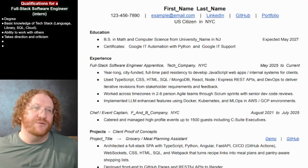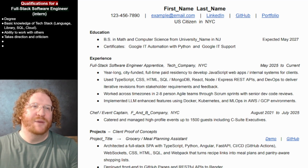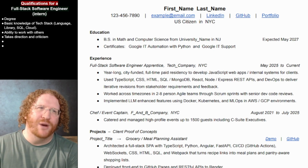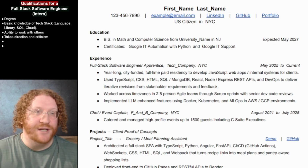You don't need all of it. You usually just need like JavaScript, TypeScript, HTML, CSS. That's like the big one, SQL, and a library. If you have cloud, that's good, but not every intern is going to have cloud. Then I need the ability to work well with others and take direction and criticism.